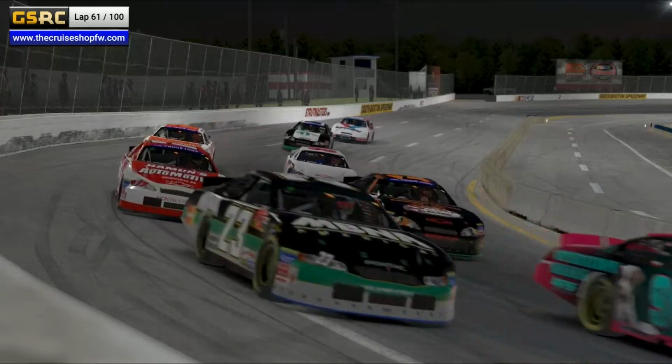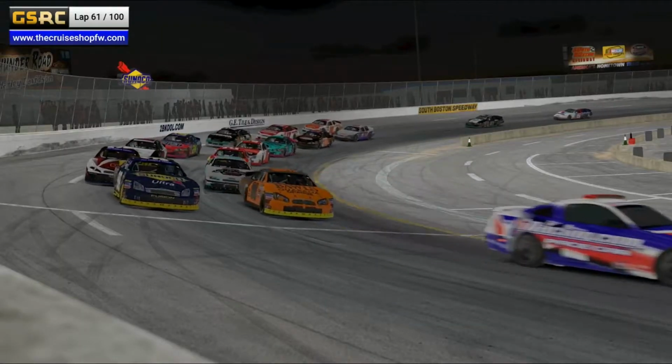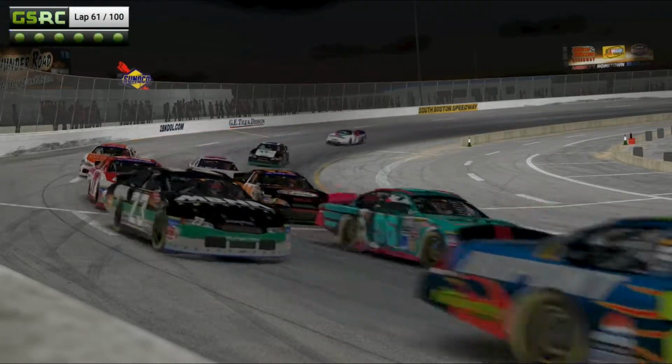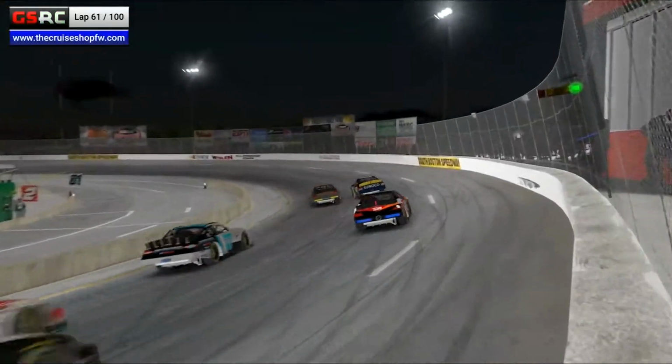And you got to wonder what the 9 car might have left. He's kind of the question mark. We haven't seen him really battling with these top guys, but he had to work his way up there. Pace car peels off. Green flag is back out. Now is the 99 to Lowe.